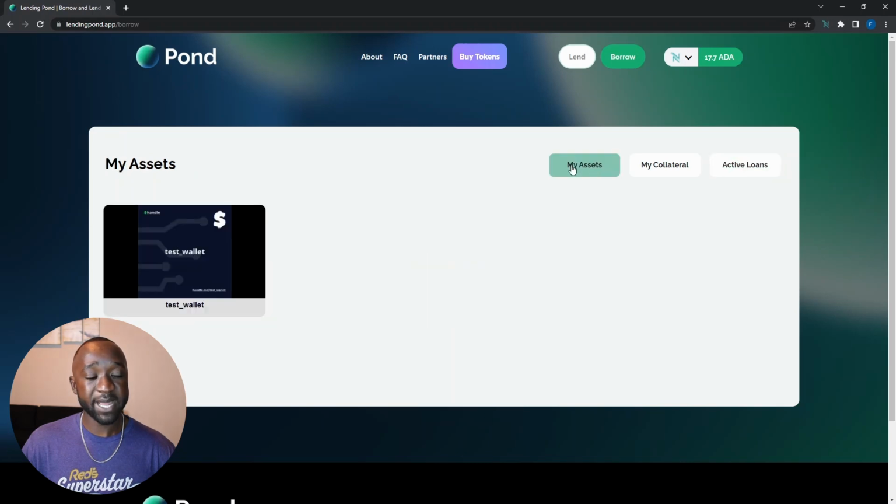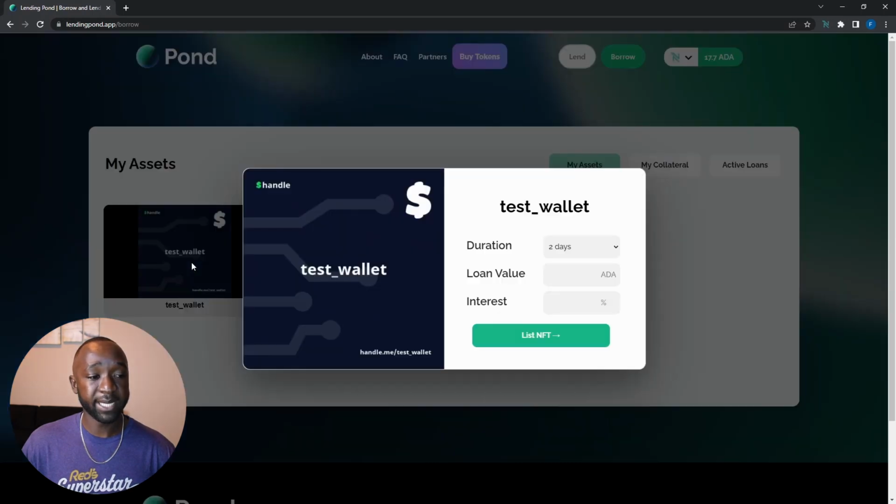If I go back into my asset and I actually select my ADA handle, I'm going to get a new pop-up screen here where I can see my NFT, and I can also set the duration of the loan value, and the interest that I'm going to be paying back on the ADA that I'm going to be loaned. So here in the duration dropdown, I can select my duration of the loan. So we can see here we have the option for 2 days, and then anywhere between 1 week all the way up to 5 weeks.